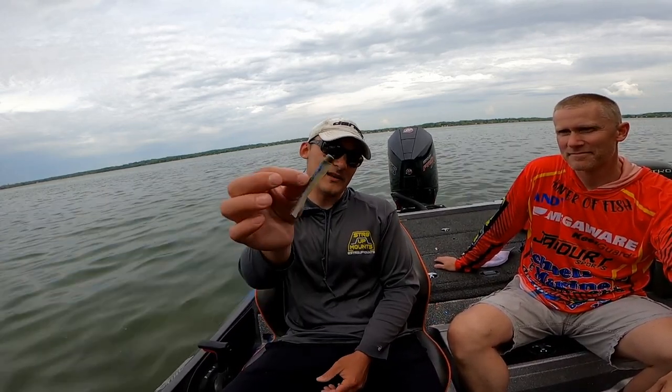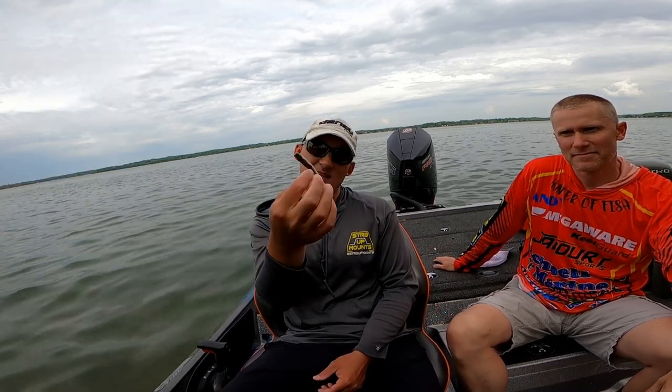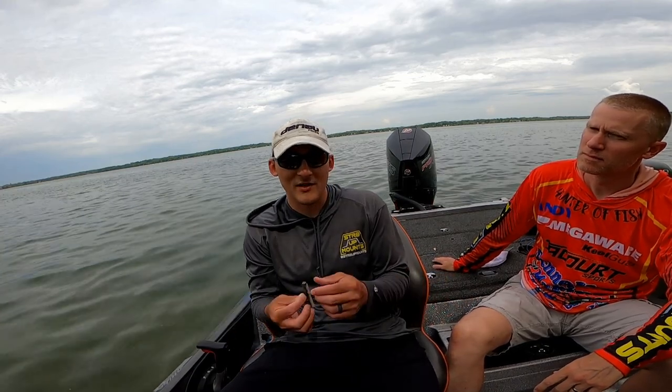So then I would pick up the Bite Me Tackle Jackpot head, and that's with a cut-down Hula Stick. Just something I've always thrown for bed fish. And the other thing was, I used a lot of natural colors today because it didn't really matter. I usually use chartreuse and pink and stuff like that, but I couldn't see anyway. So I ended up using a lot of natural colors, and honestly, the bait didn't really matter. The Ned Rig was just kind of my mop-up bait in case I couldn't catch them on a drop shot.